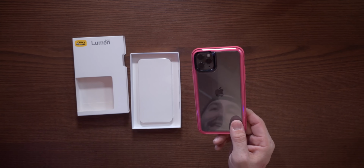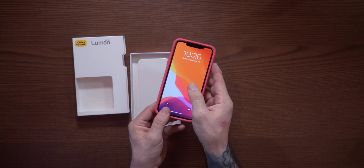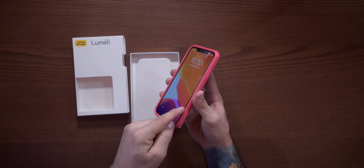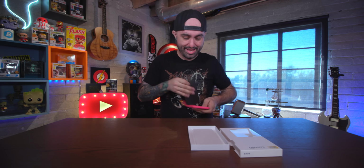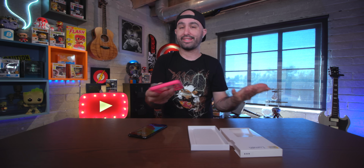Like I said, it's not ultra rugged like when you think of Otterbox cases, but it does add quite a bit of protection all around to the sides, and it even has a little lip here in case you want to put your phone face down, you won't scratch your screen. Obviously, all good things here. I think that this is definitely a nice middle ground between protection and style though.